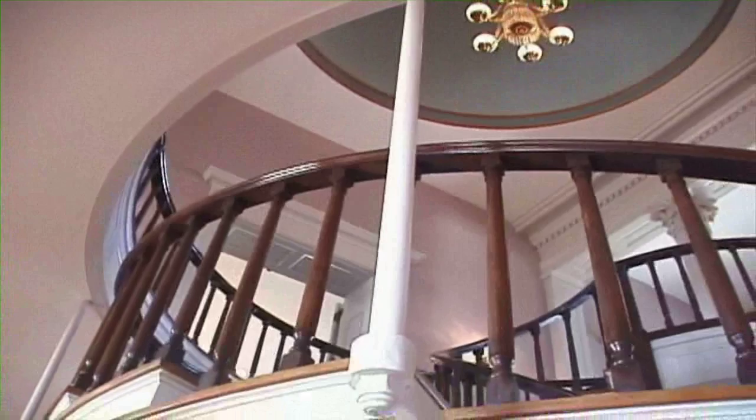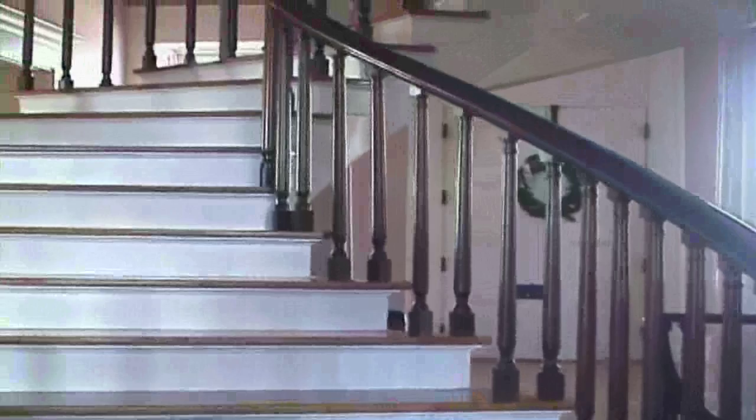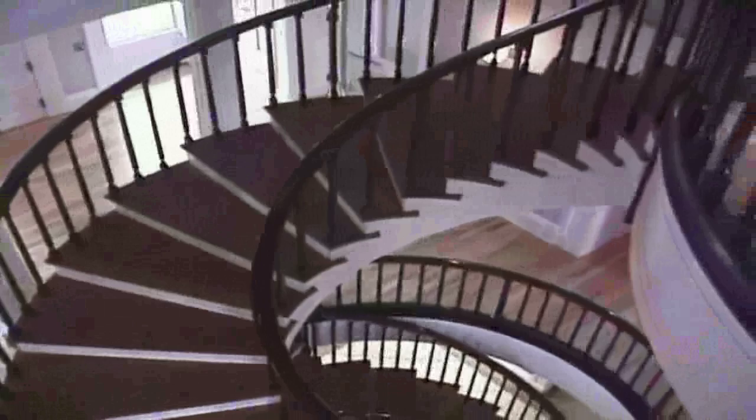Legend has it that they were installed in the 1920s when quite a few students were going up to class and were having too much fun shaking the staircase back and forth. Well, the professors upstairs did not believe that was a very good idea and had stabilizers installed so that the students would not be able to have too much fun.